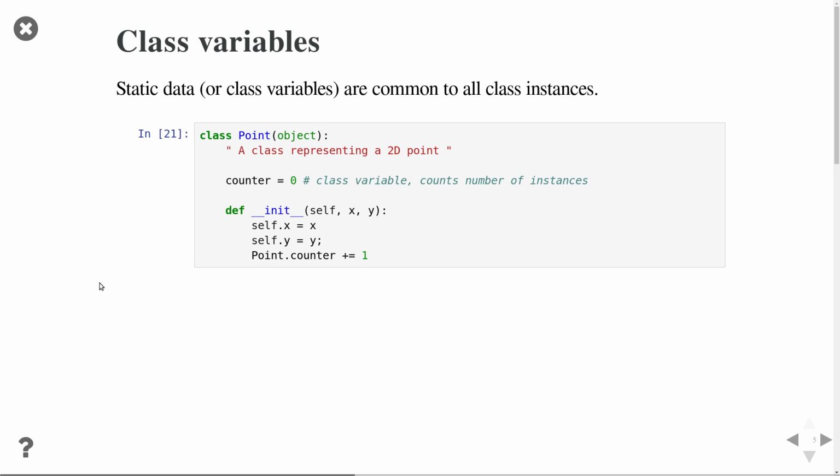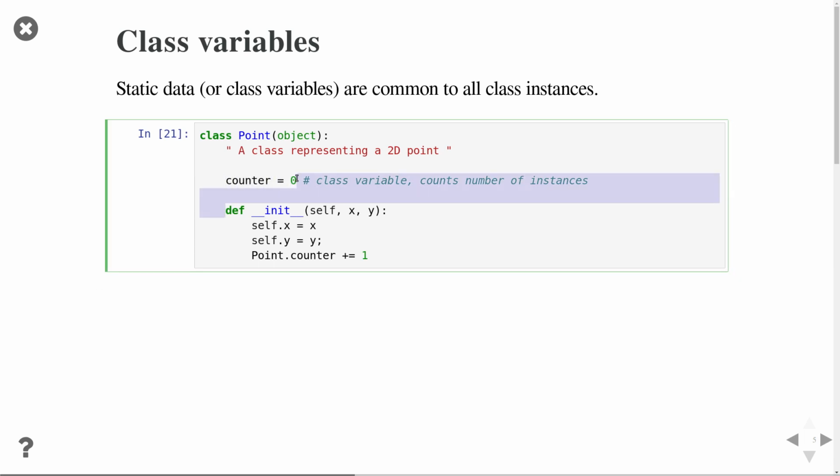And the way you do that is you create these variables outside the function definition and without a self. Right? So you just say counter equals 0, outside the function, outside the constructor here, for example, and that makes a class variable. And then in the constructor, where I take in the x and y values, I can assign instance-specific variables like the x and y values.